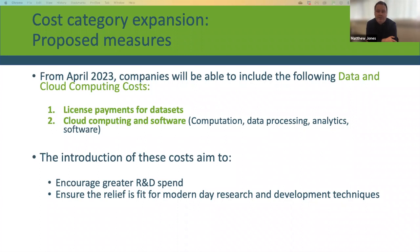So as I noted previously, when you claim software as it stands today, it had to be downloadable and installable software. So something you can install on your local, essentially. So if you logged into the software through a web browser, or SaaS software, that wouldn't come into it. But now going forward, you will, because most software these days is cloud hosted, so they needed to update that.